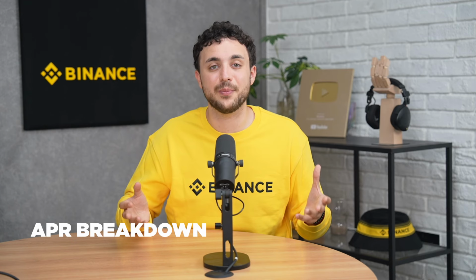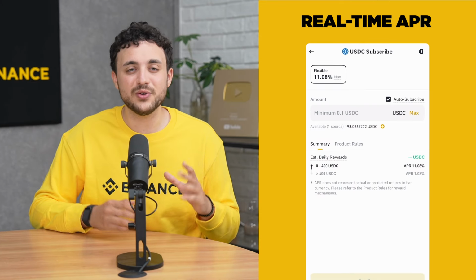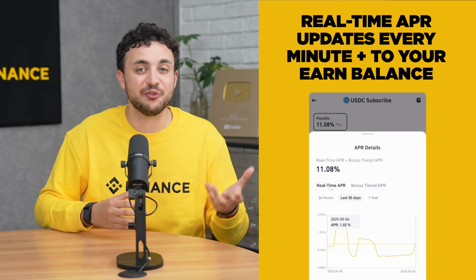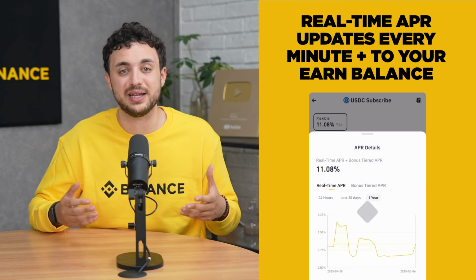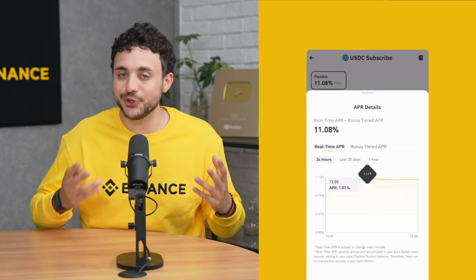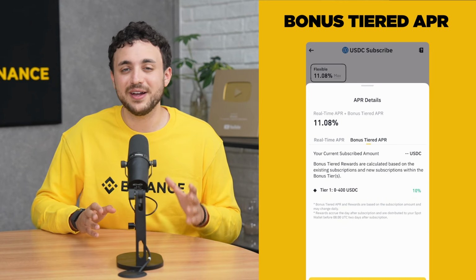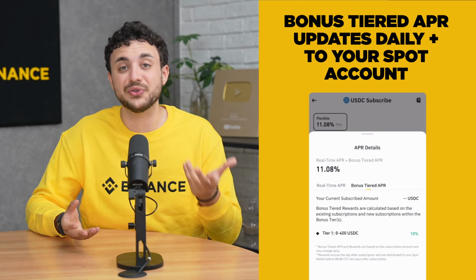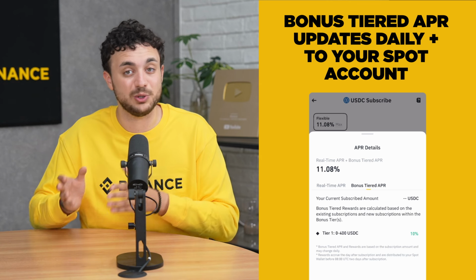Let's talk about how your earnings are calculated with the APR breakdown. Simple Earn uses two types of reward models for flexible products. One, real-time APR. This is your base reward applied to your full balance, and it updates every minute. You can see this reflected live in your Earn account. Two, bonus tiered APR. This is an extra reward given to select tokens based on the applicable tiers and the amount of assets you deposited.